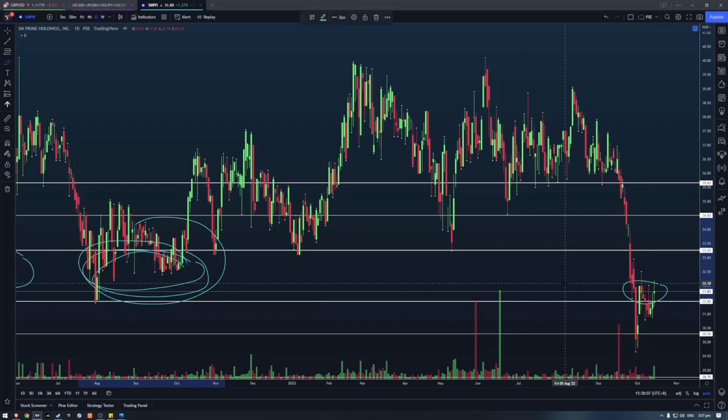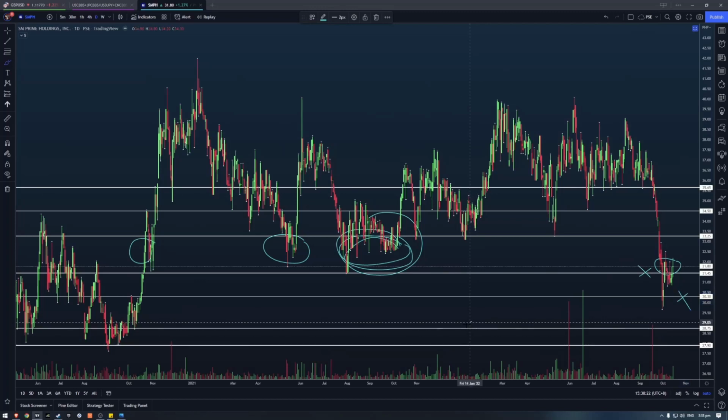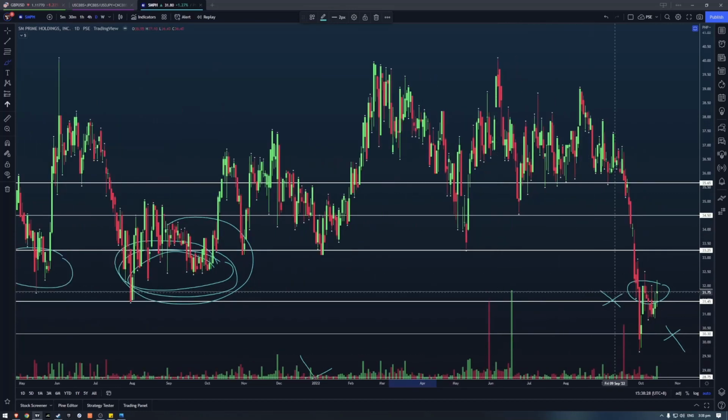So ano ba yung mga potential scenarios na pwede nating i-anticipate dito sa SMPH? If hindi mag-hold tong 31 pesos more or less na area, then we might come back and revisit tong 30 pesos na level. And if that breaks, baka balikan natin yung next level of support dito sa 28.75 followed by 27.9. However, if from here, sabihin natin mag-range lang tayo dito, then similar to ALI, it might present a range trade opportunity.